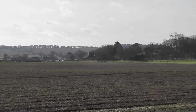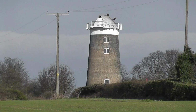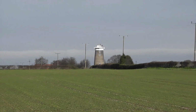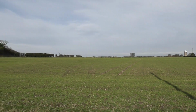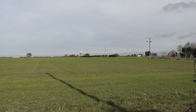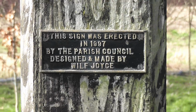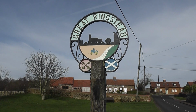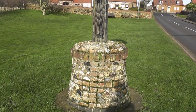Probably over that way, Hunstanton Park. The mill from another angle, or former mill. Classic Norfolk scenery here really, lots of crops. Information here about the village sign being erected in '97. There is said sign, incorporating the local stone, flint.